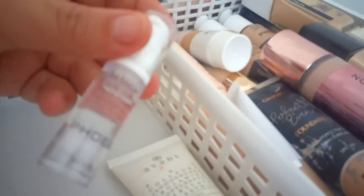This one is from Fourier. This is an all matte pore invisible face primer. I didn't really like this too much, but again, I only used it once, and with the foundations it came with. It was one of the foundation reviews that I'd done a while back from Amazon. So I'm going to keep it just to try it out with other foundations, but again, we shall see. It's one of those pumps that pushes the product up, so I'm down here at the minute. So yeah, again, we'll see.